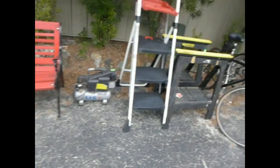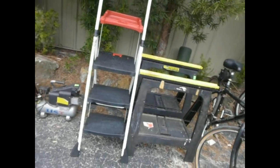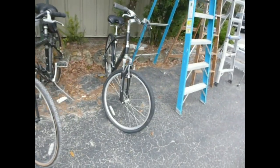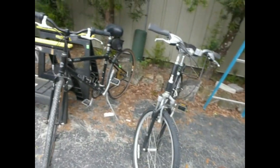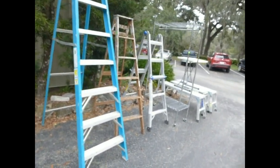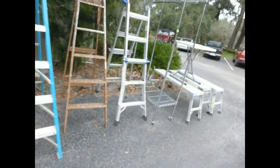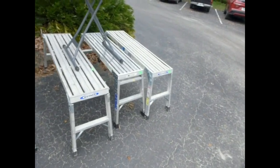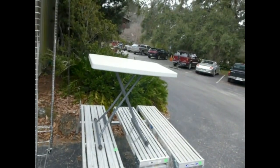You get a little air compressor, another painting ladder right there, a couple of sawhorses, a couple of beautiful bicycles. It don't look like they've been ridden very much. And now we're into the ladders. You get the 8-foot Werner, the 6-foot wood, the adjustable Werner. You got a clothes rack, 3 Werner stages right there at the folding legs, and a little white folding table.